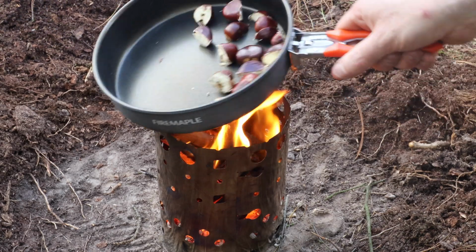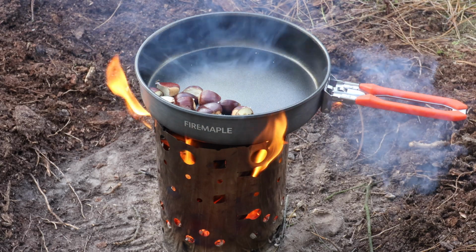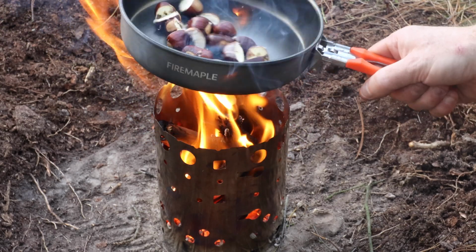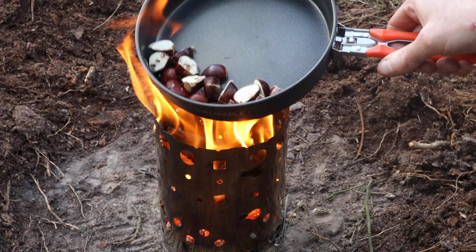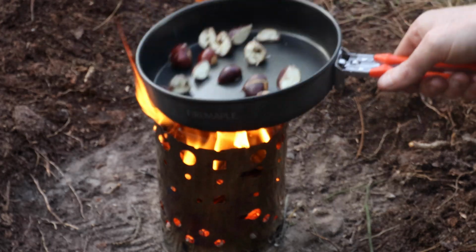I'm just going to dry fry these chestnuts, try and get the skin off them. I cut them in half so they don't explode, and just going to warm them in the pan, hopefully toast them a little bit, and then we'll get them out and take the shell off while the mushrooms all cook.